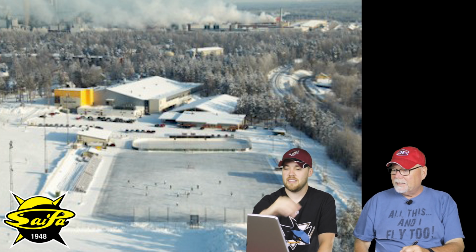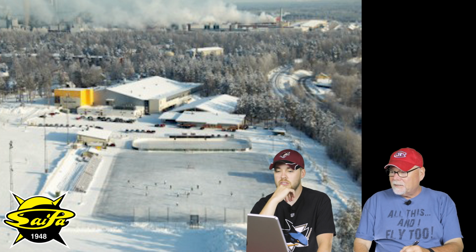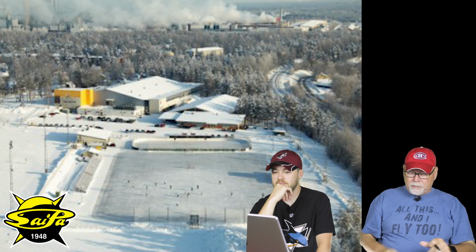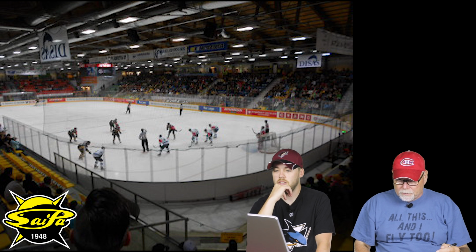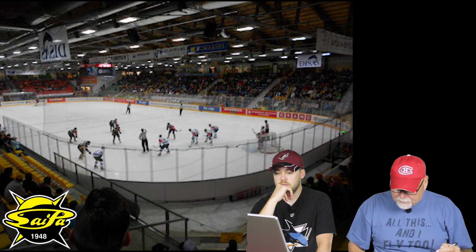This is the Saipa Lapinranta. Again, not a very good picture here. There's an outdoor skating venue, a hockey skating venue, because you see boards surrounding this one, and then, of course, the indoor arena itself. Seats almost 5,000 people inside, built in 1972, and it's called the Kisapuisto Arena, if I'm not mistaken.